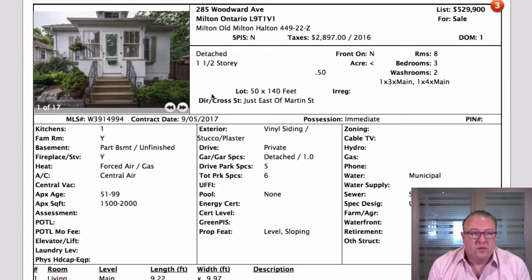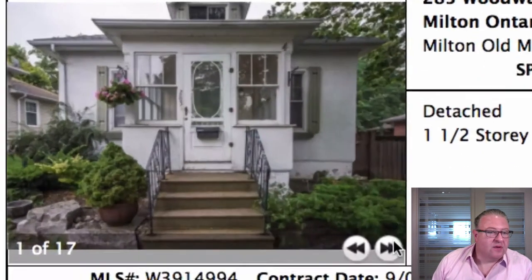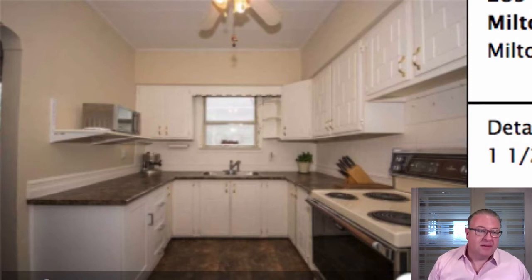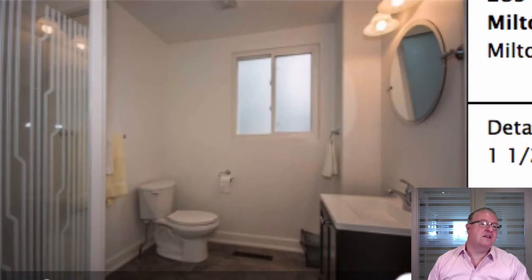Now, this one on Woodward, I've been in this home before. It's not without its flaws. I mean, if you go inside, there's work to be done. It has a detached garage, but it's huge. It's really big. And this is cheaper than a townhouse. So if you came in, even put $50,000, $100,000 in, I feel like the value is justified.